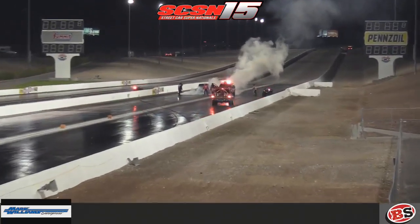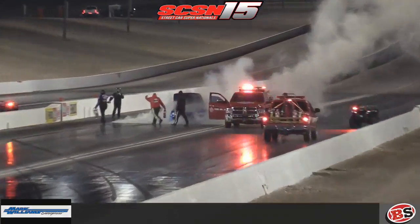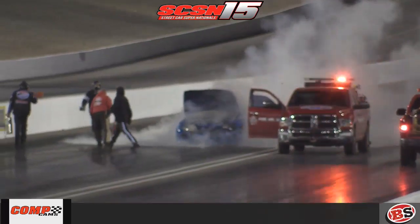That was good driving on John Wright's part. He tackled the brakes.